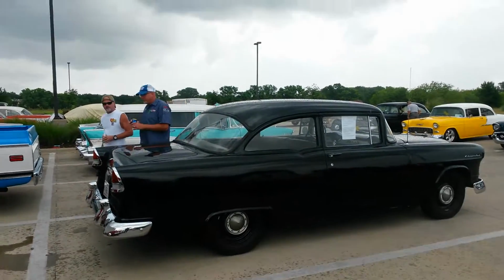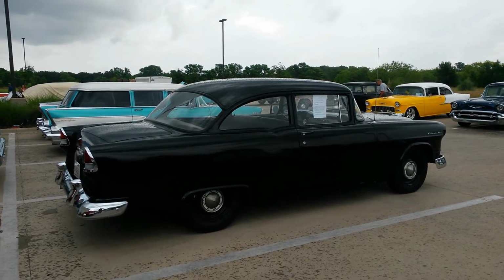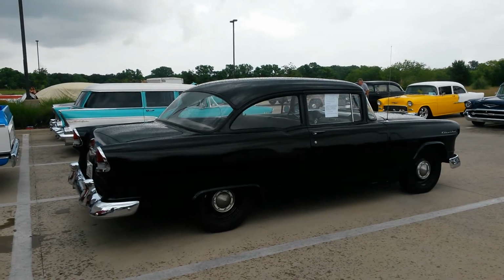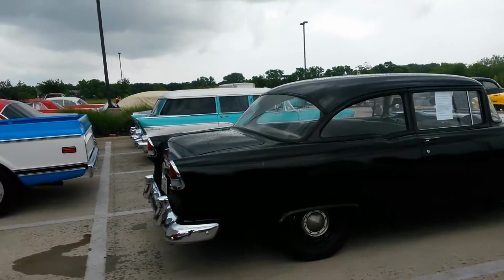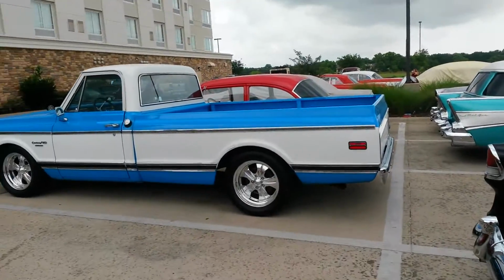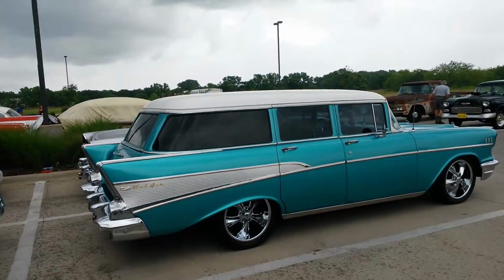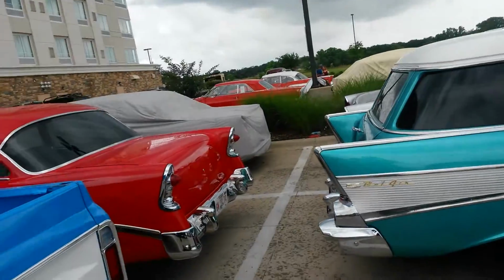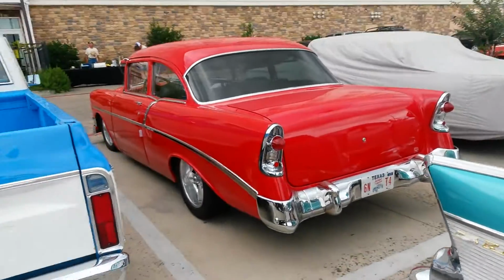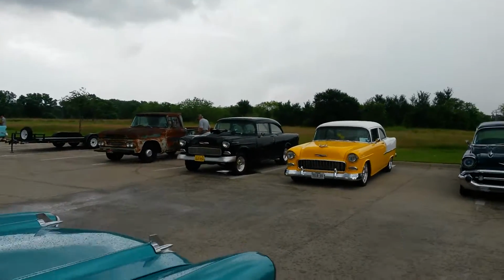And this one, this is a base model, bone stock. It's got the post in it. And this is a 55. Truck. I'll go by the fronts of these. Look at that. Love that color. This one. There's more of them over here. Look at this. There's a Pro Street one.